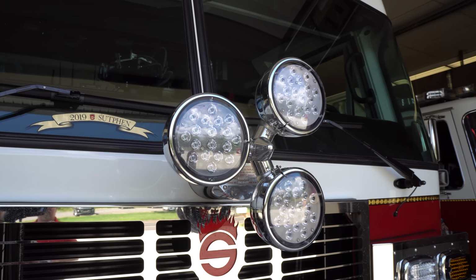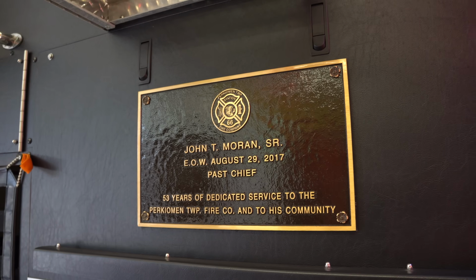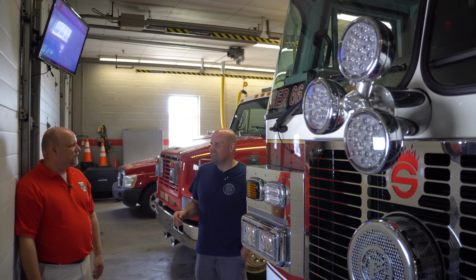This rotor-ray was given to you for what reason? So we had a member that passed away a couple of years ago when we got the truck, and they wanted to put something on the truck in his memory. So they donated some money, and we put the rotor-ray on there in memory of him. What's his name? John Moran Sr. We appreciate his service, and sorry for your loss. Oh, thank you.